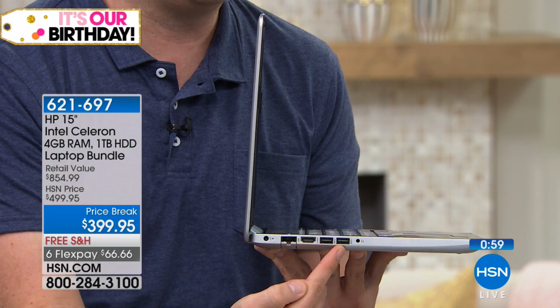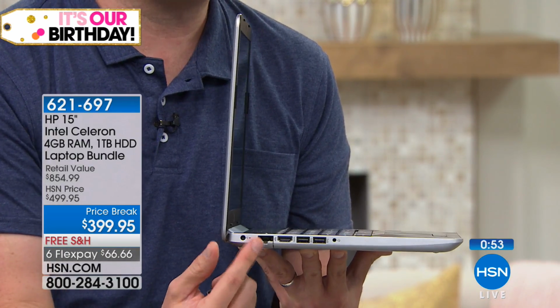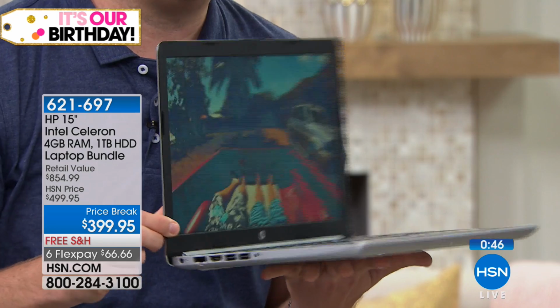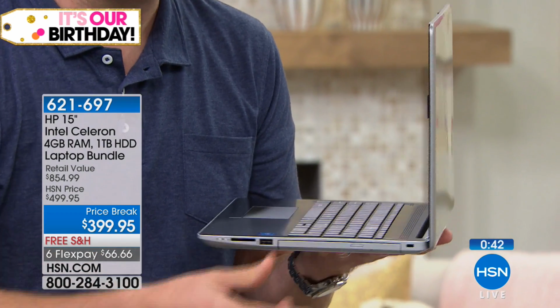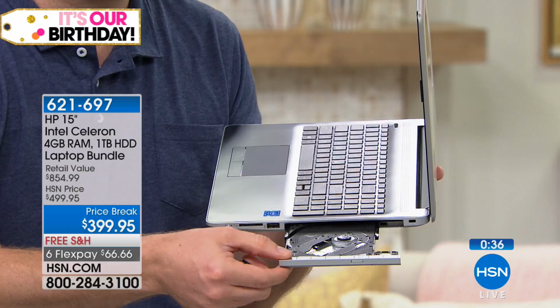We have a couple different USB ports on there. There's an HDMI, so if you want to plug this directly in from your computer to your television, this now becomes your portable entertainment unit. It even has a special Ethernet port right there, so you're ready for high-speed internet. When you swing on over to the other side, did you know that less than 10% of new computers have this? It's a DVD portable drive. If you wanted to buy it later, it's about $100.